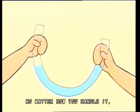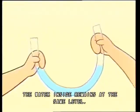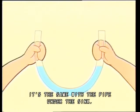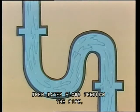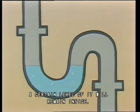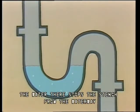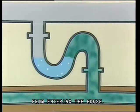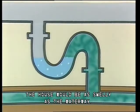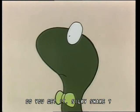That's right. No matter how you handle it, the water inside remains at the same level. It's the same with the pipe under the sink. When the water flows through the pipe, a certain level of it will remain inside. The water there stops the stench from the waterway from entering the house. If there isn't a loop in the pipe, the house would be as smelly as the waterway. Do you get it, Silky Snake?